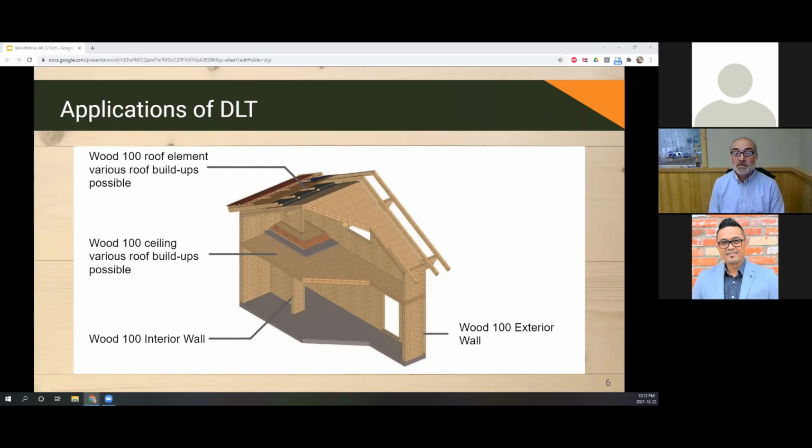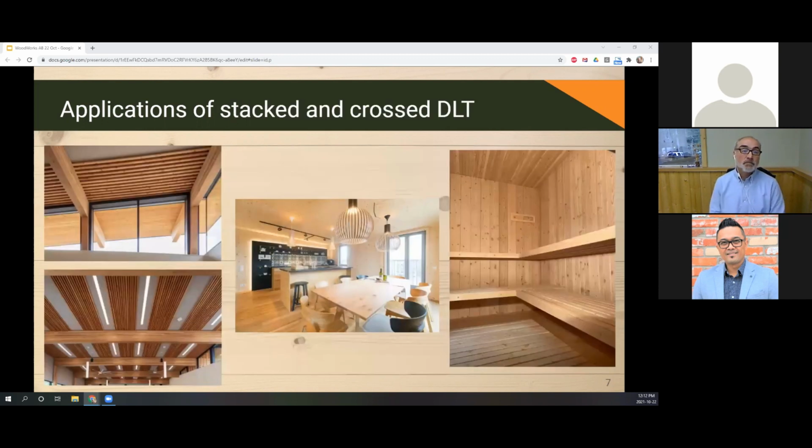For example, cross-laminated DLT offers superior thermal insulation over stacked DLT, NLT, or glulam. It has almost double the R value of any other solid wood products. Sometimes it's the different aesthetic of each product that drives the choice of which one is used. You can clearly see the different appearances of stacked or cross DLT in the pictures on the slides here.